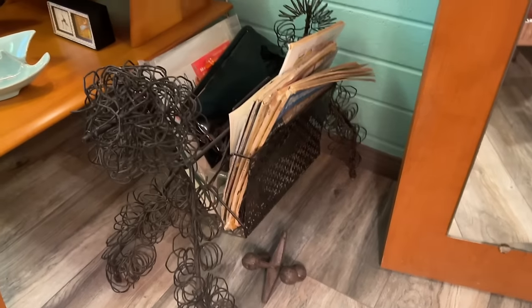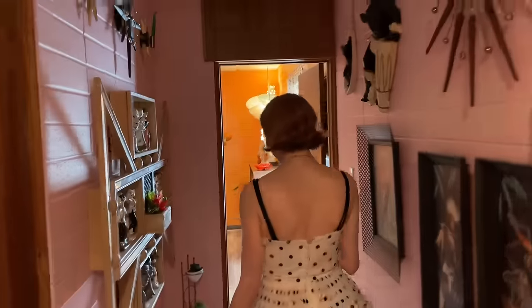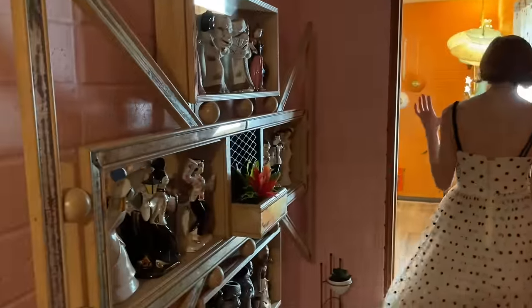Uh-oh. I ran into something. It's a poodle. I ran into the poodle magazine rack. Whoa. I know, the tour continues. We have mixed things up a bit.